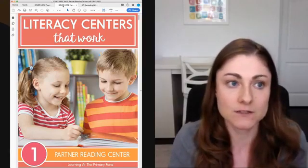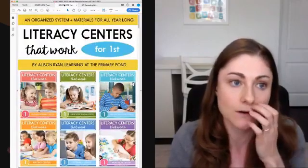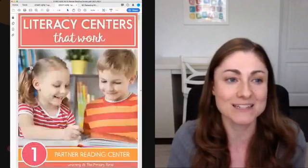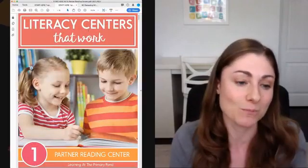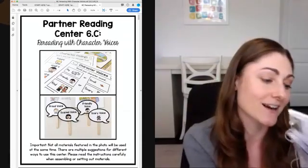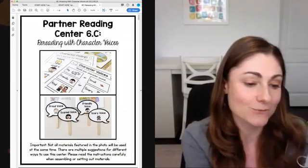Okay, so we've looked at the Start Here for the whole bundle, which was a lot smaller. And we looked at the Start Here for one of the individual components. For the center, you're going to have multiple PDFs for each center.